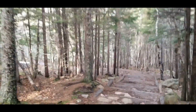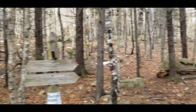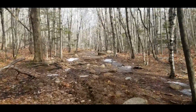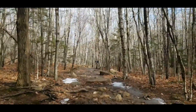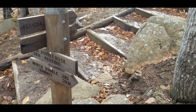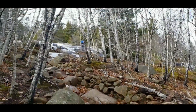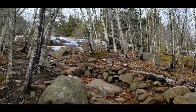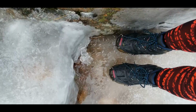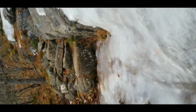Heading back down to Jordan Pond. Heading up to the North Bubble. Jordan Pond is behind me. Okay, North Bubble Summit this way. I just remembered it is going to be real icy. I've done this before. Wish us luck. Icy climbing.